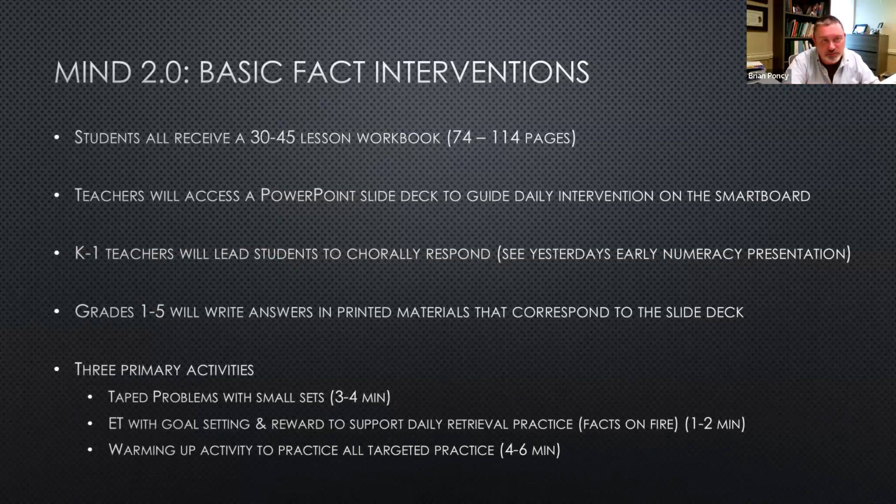There's tape problems with small sets. That takes about 3 to 4 minutes a day. And then there's explicit timing with goal setting and reward to support daily retrieval. Now, the reward is done once a week. Basically what we're trying to do here is, again, about a 5-minute activity every day, brief, lots of opportunities to respond. And then there's what's called a warming up activity.